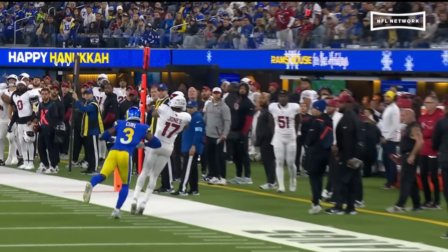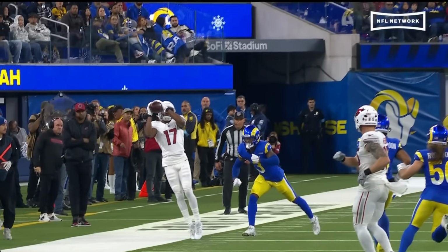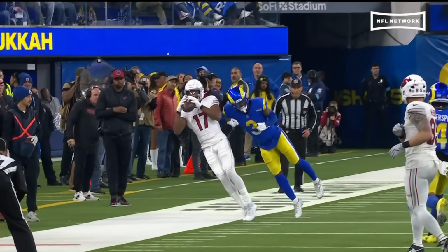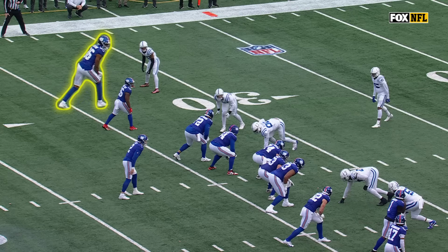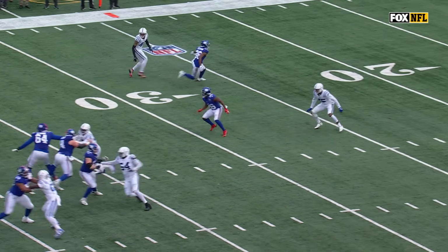Great play by Kyler Murray. It's what we call a hole shot. He comes out on the naked bootleg looking for the flat. There's a corner that rolls down to that side. There's a hole. Slayton, he's going to be on the outside, and you're going to see him come up and across the field. And give credit to the offensive line.